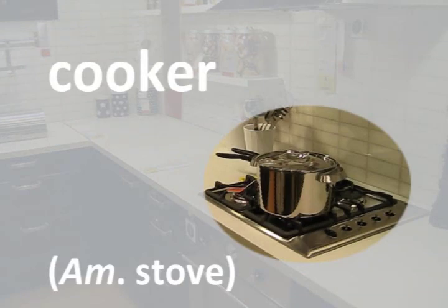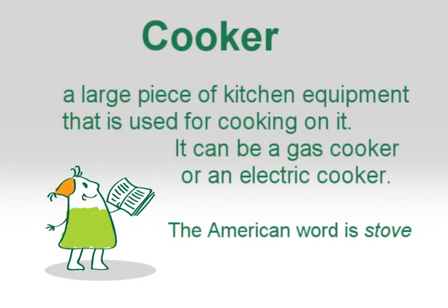Cooker, American stove. A large piece of kitchen equipment that is used for cooking on it. It can be a gas cooker or an electric cooker. The American word is stove.